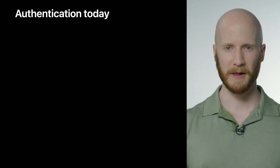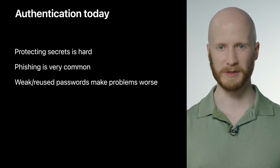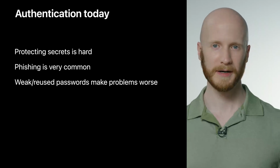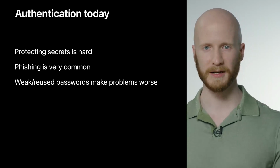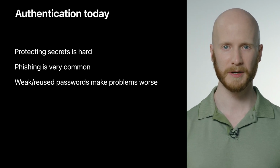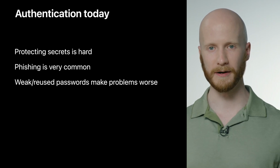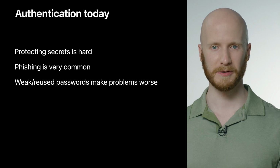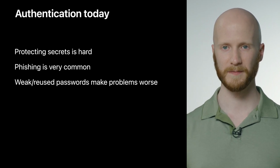As authentication technologies have evolved over the years, there are a few fundamental lessons that the industry has learned. First off, protecting secrets is hard, especially when those secrets are shared. Most authentication today relies on the user and server sharing a secret, like a password, when the account is created, and resharing that secret during every authentication. Each time that secret is shared, there's a risk that someone other than the intended recipient learns that secret.